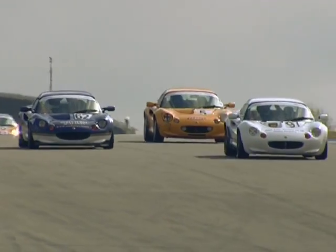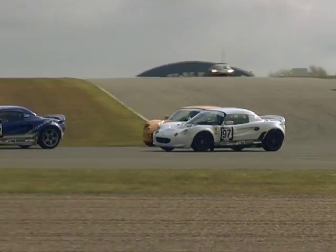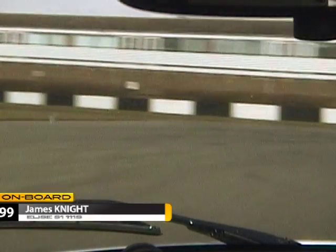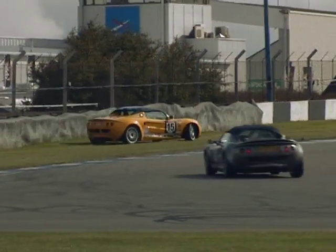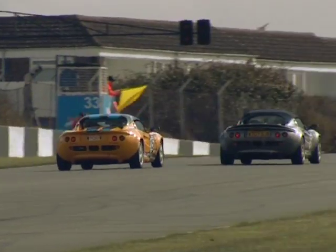Paul Quinn dispatched him nicely at the S's there, and they'll be coming down into this section. It's a very, very tight hairpin here. Easy to come into it too quick, and they will sacrifice exit speed. On board with James Knight through there. Oh, and Paul Quinn ran wide on the exit, Simon. He's on the grass. Well, that's not the sort of thing you'd expect to find, rather, from Paul Quinn.